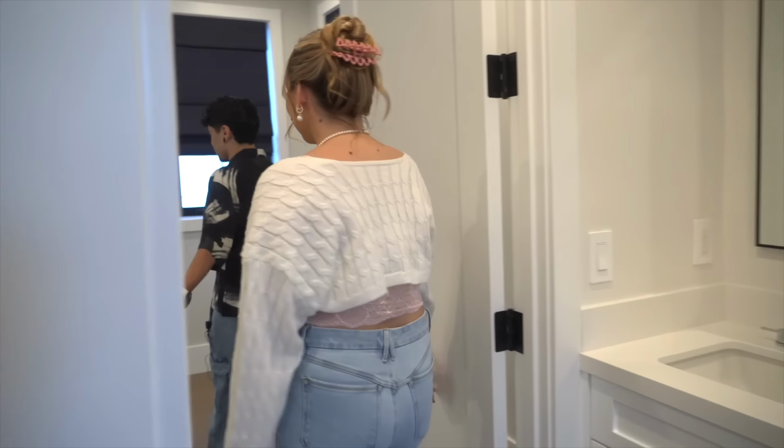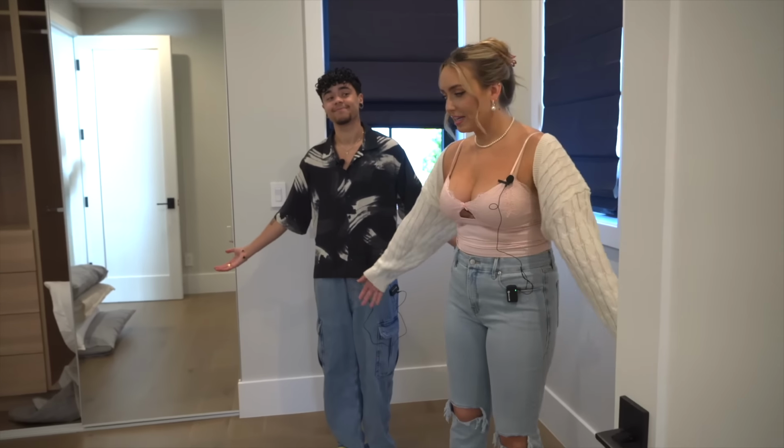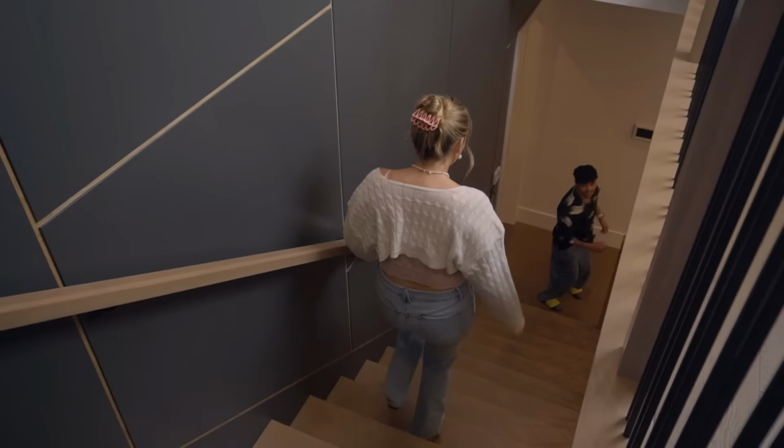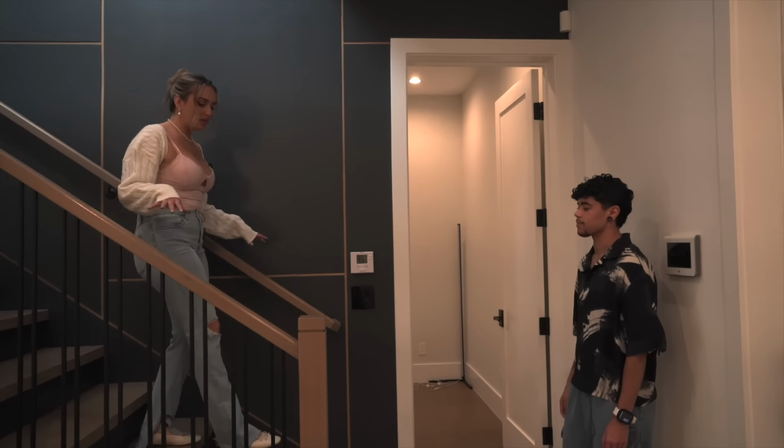And this is the other guest room. This is the guest room. It's fine. It's all they need. We're gonna put a bed in here. They're good. They got a closet, got a bathroom. I'm glad these steps are wide so Piggy can have, like, it might be easier for her.